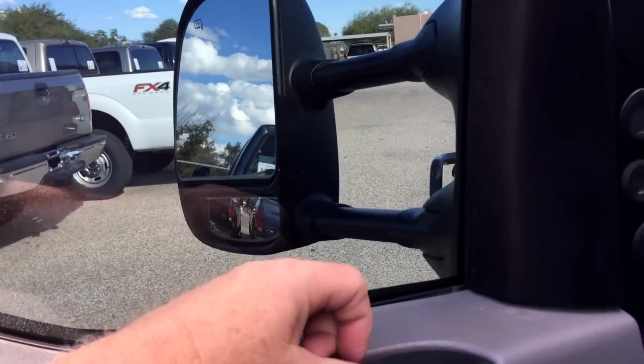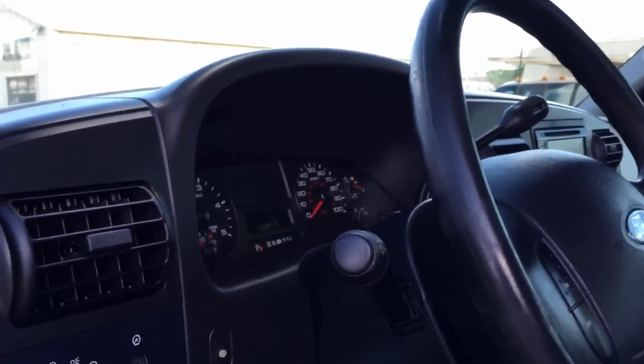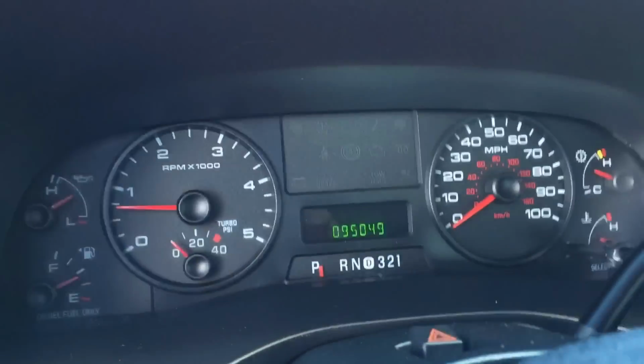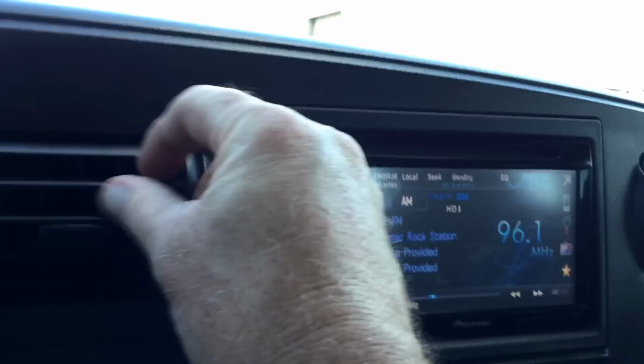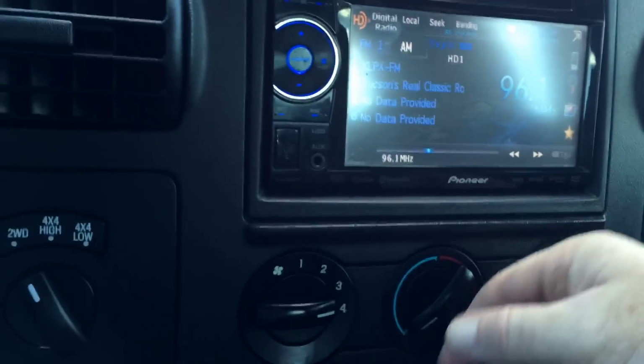Alright. Out, in, up, down, other side, out, in, up, down. Seats look great. Let me see here. Alright, get up in here. It's got tilt wheel right here. Seatbelt. Let's see. Turn on some air. It's still warm in the middle of October here. Feels good too. It's already cold.